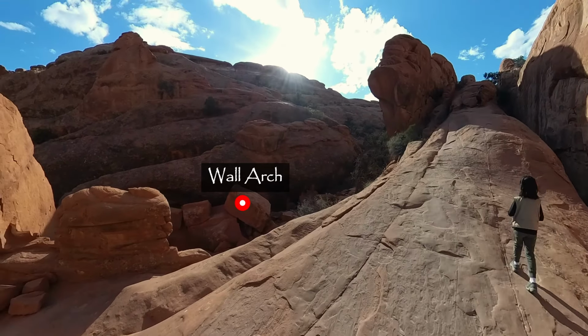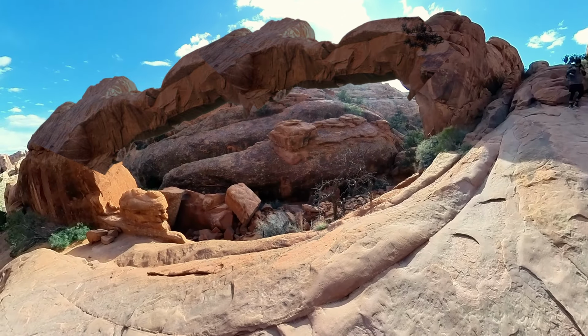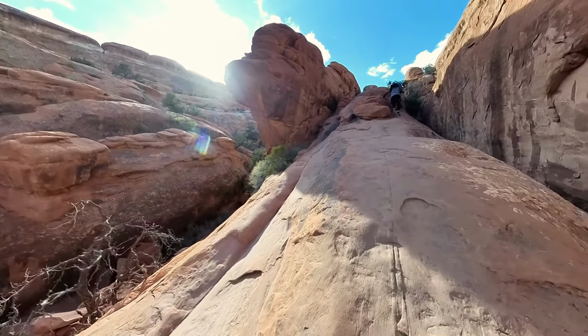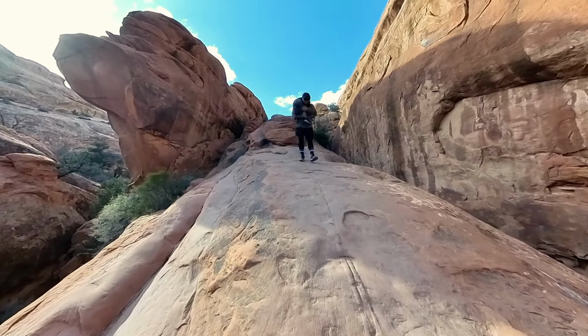This is what is left of Wall Arch, which collapsed on August 4th, 2008. We found this to be the point where most people turn back. The 40 to 50 degree ascent here looks daunting and may take some scrambling, as I demonstrate here.